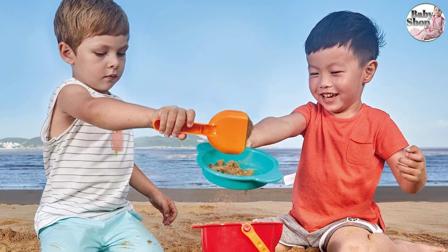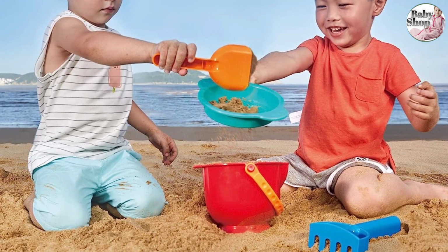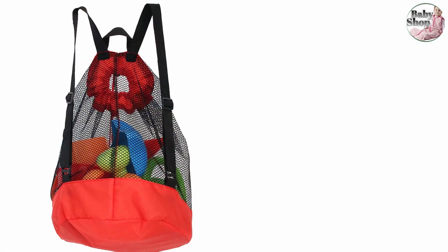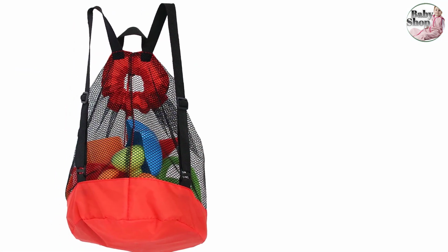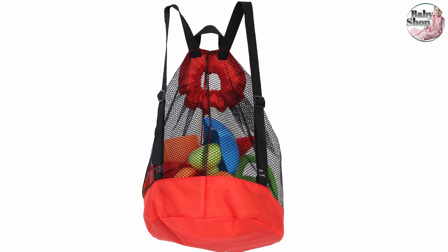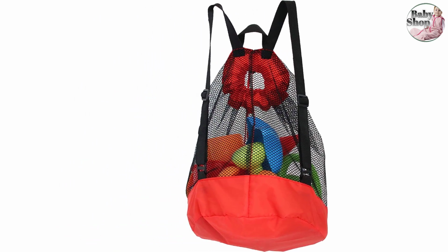The small shovel and rake are just the right size for little kids, so they can get a strong grip even when their hands may be slippery with sunscreen. The durable BPA-free, PVC-free, and phthalate-free materials will hold up for the season, even if they see plenty of action in the sand and surf.